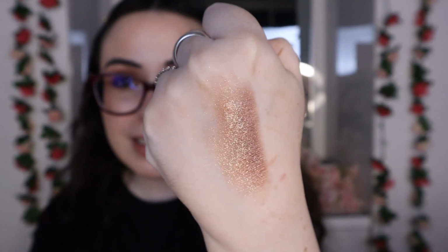Let's swatch this. So the formula is what you expect from a glittery shadow. You can feel the glitters under your finger. It's not a creamy formula, but look at the shine of this. So yeah, this was $10. I think it was on sale for $10, and it's normally $12, $13. I feel like it's a good formula because I've seen a lot of people talk about this. This is a very good single eyeshadow that won't make you miss your single shadows. That's the type of quality and the effect on your eyes.